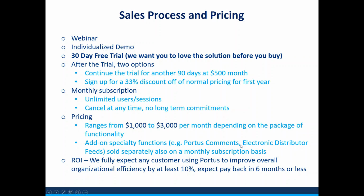We do have some specialized things that I showed you, like the Portus comments and the electronic distributor feeds, which may not be something that you're interested in or relevant to your business. So those are not forced on people as part of the packages, but you can add them. And we expect the system to have pretty much immediate ROI on this basis. And that's it. It's a subscription, so there isn't an upfront cost and then annual support. It's all month-to-month subscription. I think that answers your question, Terry.